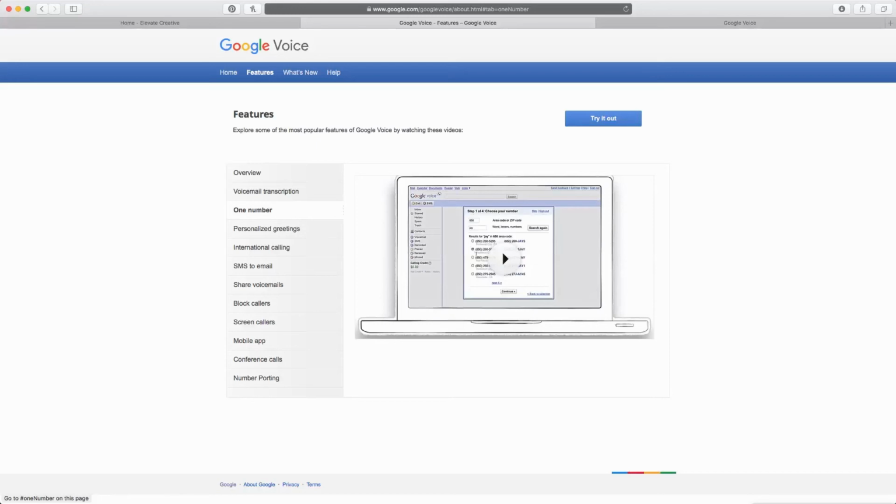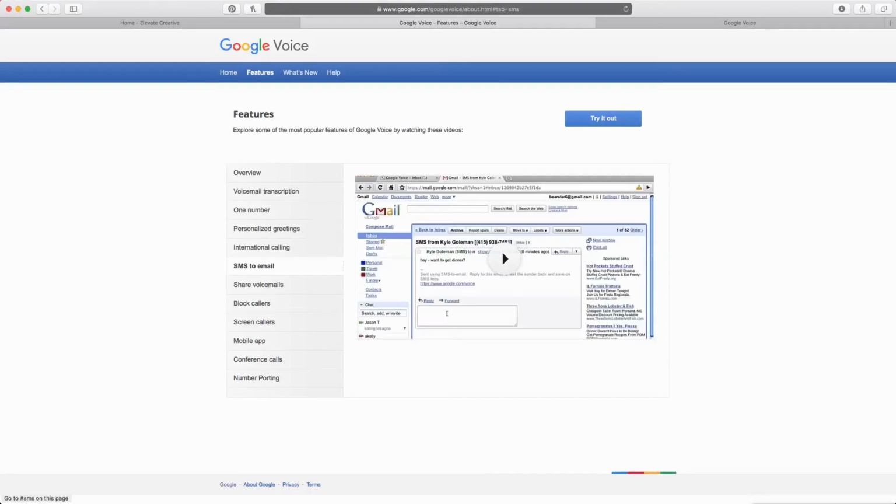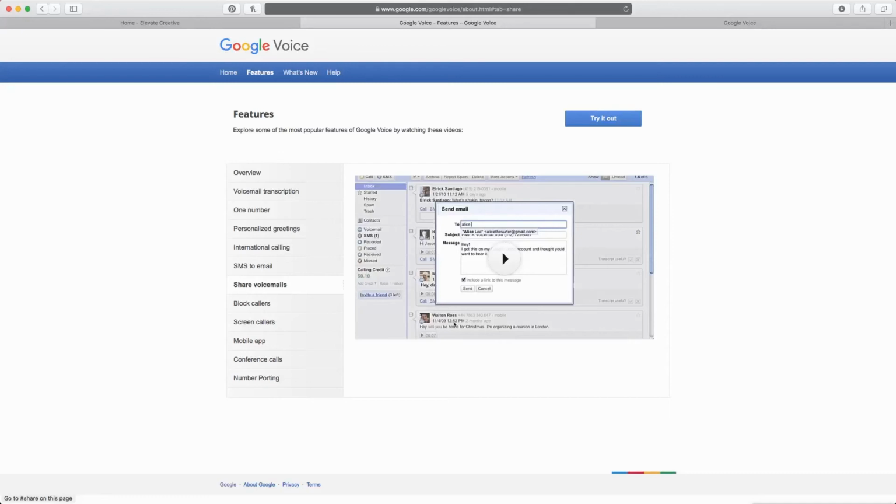You have one number that you can forward to a countless number of other phone numbers. So you get to choose your own local number, and then you have that phone number ring on your cell phone, on your business landline, on your personal landline, on another employee's phone. It's great. If you're a person that needs to call internationally, Google has some great rates. You just add money to your account and you just dial through Google Voice. If someone sends you a text, you can have that be sent to your email. You can share your voicemails with other folks. This comes in handy. I can't tell you the number of times I've wanted to forward a voicemail to someone else and have them take care of it for me.